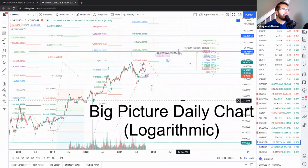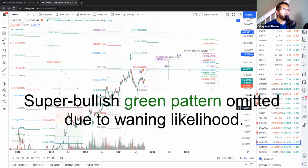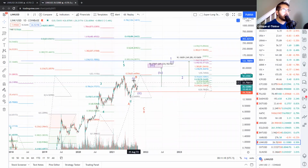Shifting to our big picture view, I have removed the more bullish green pattern, and this is similar to Ethereum Classic and Bitcoin Cash and a couple of the other cryptos that I'm tracking, in which we didn't quite rally strong enough in our wave 1 to warrant such insane extensions overhead. So the only pattern I have on the chart at the moment is the purple pattern, and of course the ever-present red bearish pattern, which I'll touch on a little bit later.